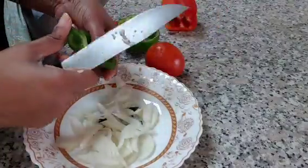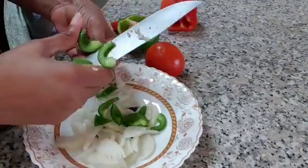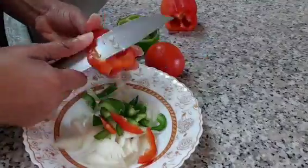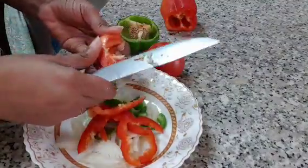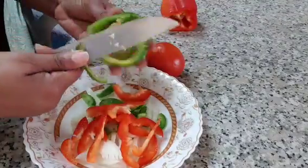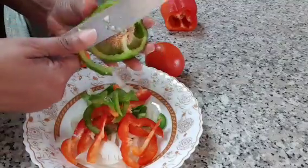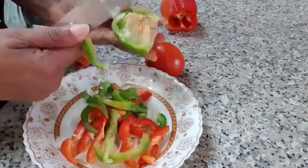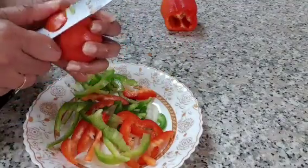Next, I'll do my green bell pepper, or you can call it capsicum. Do my green bell pepper, then my red bell pepper also. A little bit more green. I like when I'm doing salt fish or salted mackerel and it has a lot of bell peppers in it. I like my seasoning, guys. And can I tell you, I don't eat onions and those things, guys. No, I don't eat onions, and it's recently I started eating these bell peppers.